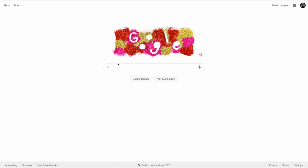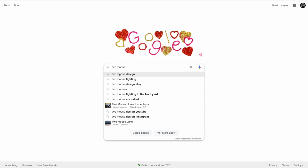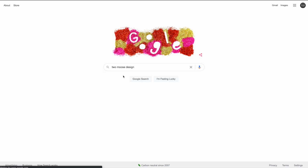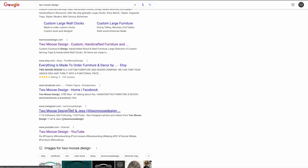Like Bob's Cutting Boards, sorry if there's a Bob's Cutting Board, but there might be 40 different Bob's Cutting Boards out there. You want to kind of corner that store name so that you're the only one, or a few others, come up when someone searches that. I think the best way to do this is to check Google and social media platforms.